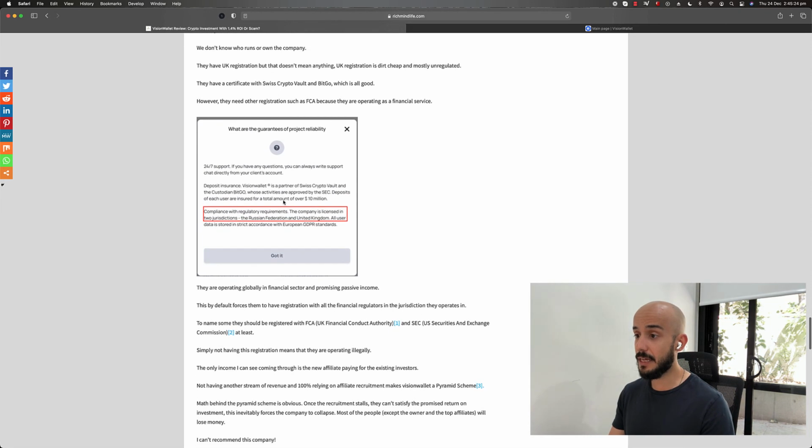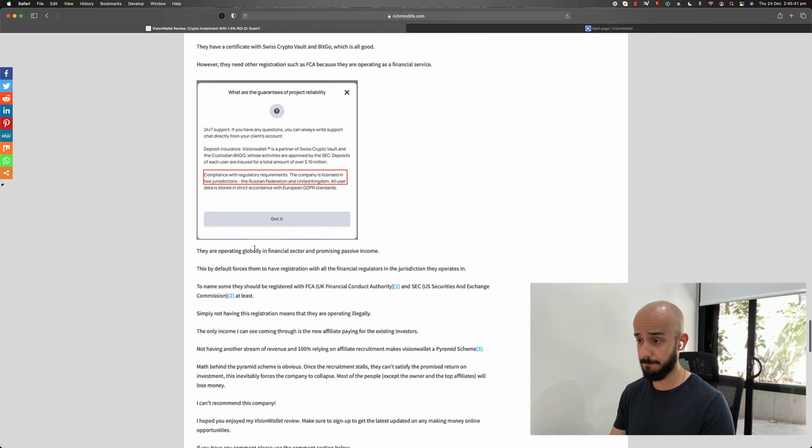The other thing is that, as you can see, they're saying that for compliance with regulatory requirements, the company is licensed in two jurisdictions, the Russian Federation and the United Kingdom. I couldn't find the United Kingdom registration, which is FCA, I couldn't find them there. So pretty much they're lying.